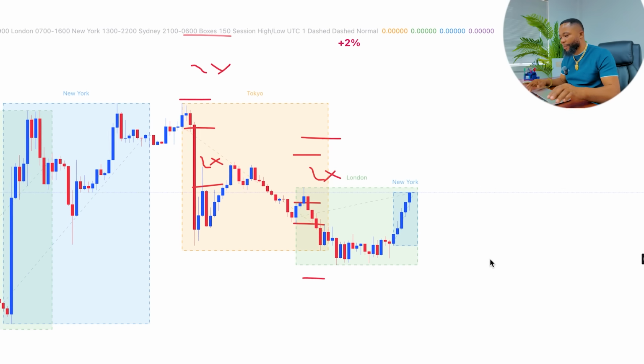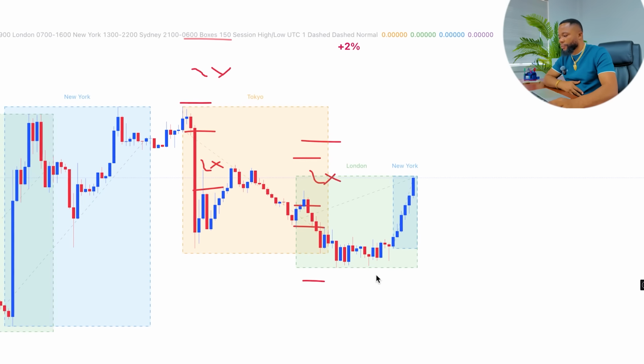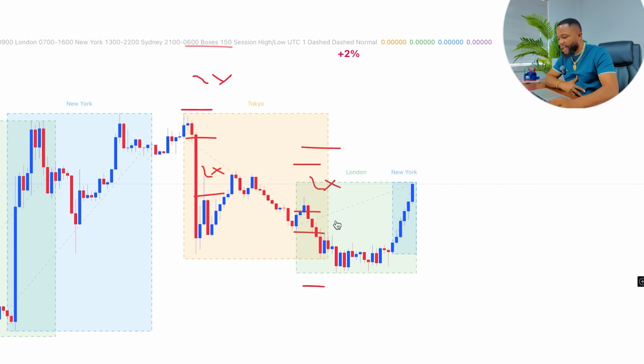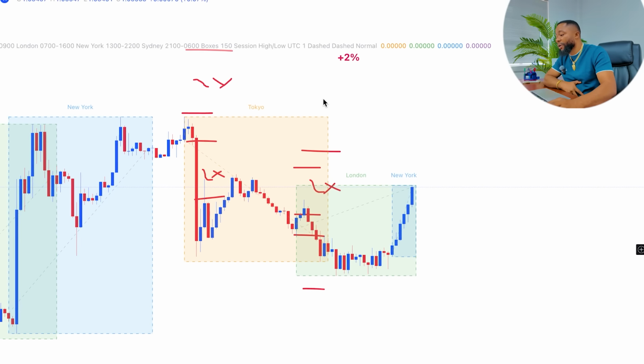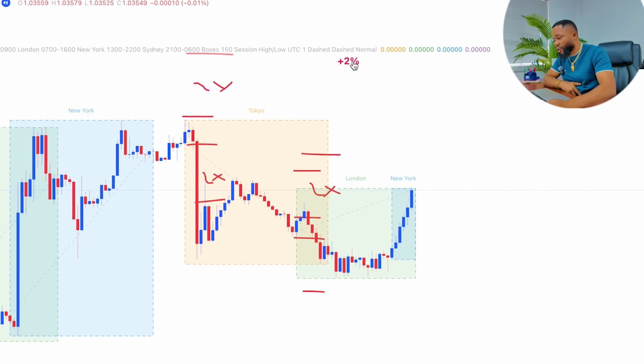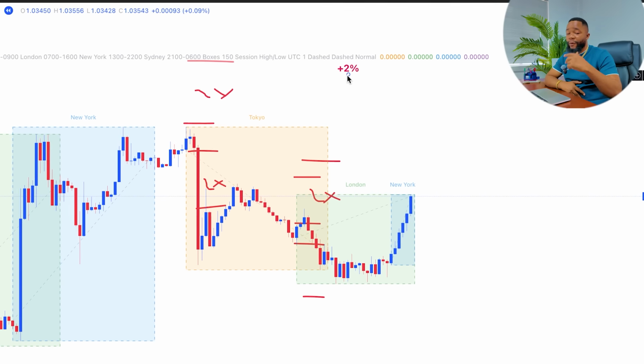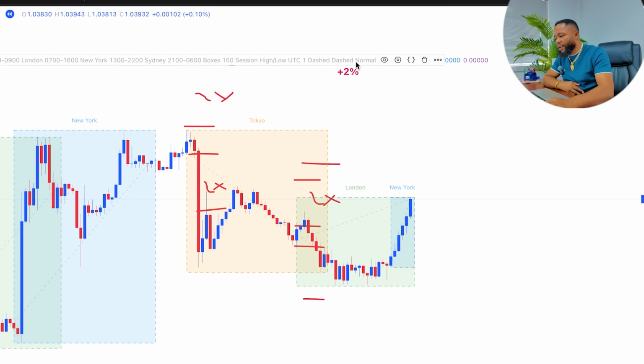Let's see what actually happened. Okay, so this one didn't get to our take profit right here. If we're using a trailing stop of 1R, it would have been a break-even trade. So if it was a break-even trade, it would have still been up with plus 1%. But if you were not using a trailing stop, then it would have been neutral again.